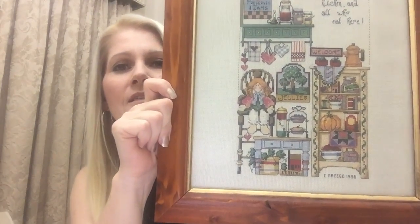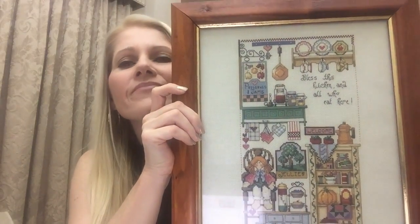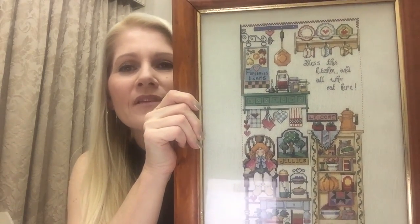So I just really liked the country style to this. For the longest time I had a country looking kitchen in my other house. In this section here there was originally a Bible quote, and it didn't speak to me, so I decided to take it out and I replaced it with that. Now obviously this was stitched back in 1996, and you'll notice that that quote that I've put in isn't centered at all. Things you realise.